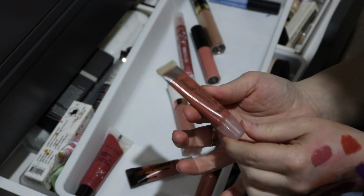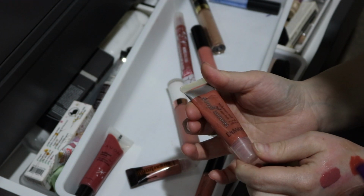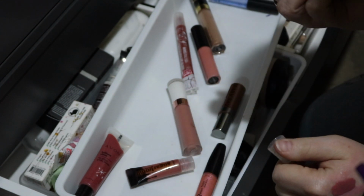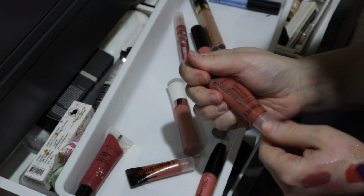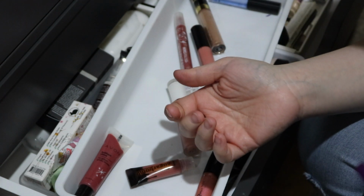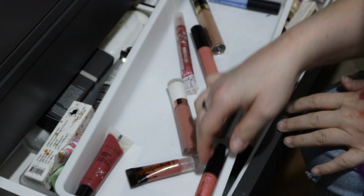Alright, next up is this Doo-Wop Venom Gloss Spicy Color. Coral Tree. Okay, I just opened that up and it smells paint-like and makeup-y, so I'm going to go ahead and declutter that. It's not doing me any good in this drawer.